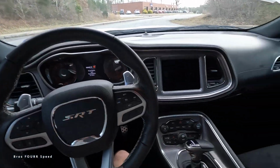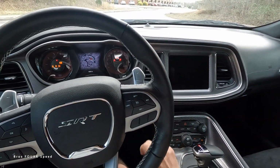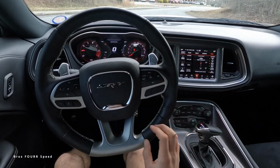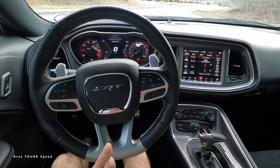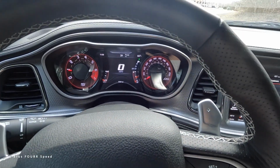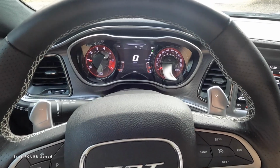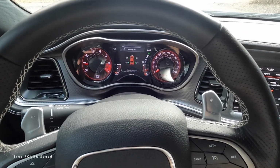And then let's fire this Hellcat back up. And we can look at the steering wheel, which is solid and perforated leather with some trim accents in the lower section. Cruise control is on the right side. Bluetooth and voice commands are on the left side, along with all these adjustments to go through the digital gauge cluster. So you'll see the tach on the left side, miles per hour is on that right side. And then right in the middle, it's currently showing miles per hour.